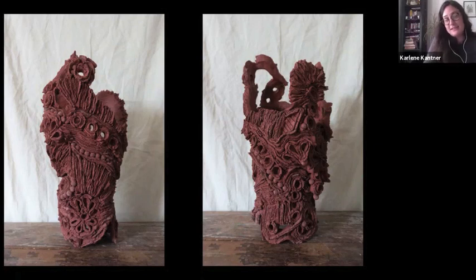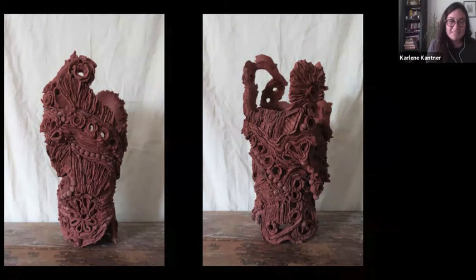Absolutely. But my work will never be utilitarian. So how functional is it? Really, I'm kind of kidding myself. Maybe it's a symbolic functionality. Yeah, that's important for sure for you, it seems.